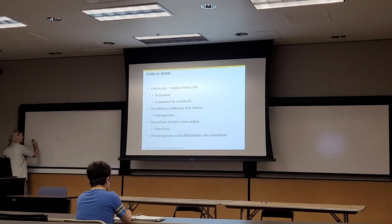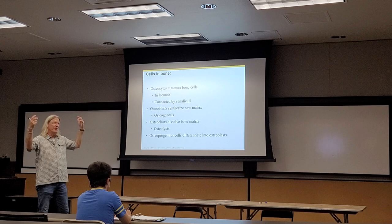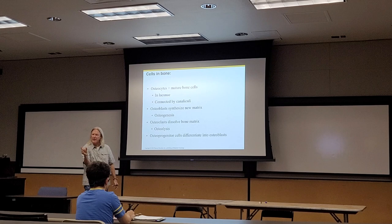Look at this word, osteogenesis. Doesn't that sound like making new? Genesis, the new, right? So what is osteogenesis? Making your bone. Are you doing that right now? Yeah. Oh yeah, not this way. But your bone's trying to get thicker.